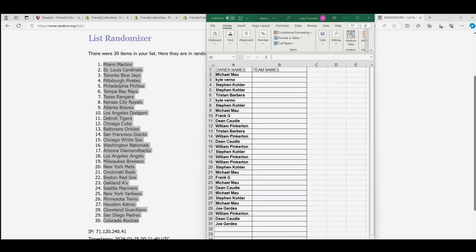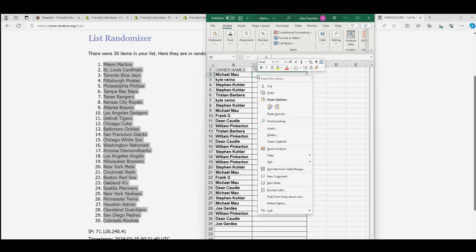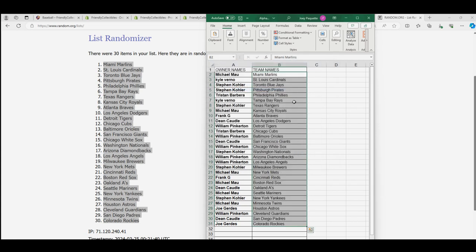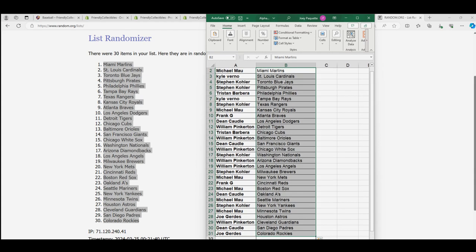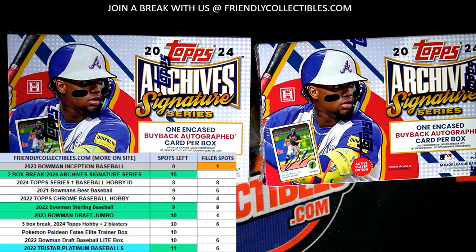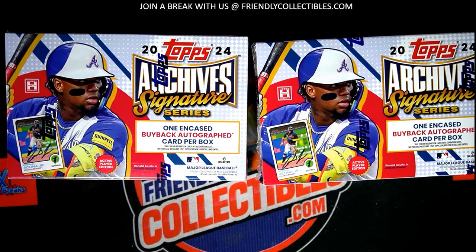And what's it going to be? There it is. Now you can see your team in the two box break. All right. So good luck, Mount Life. You got the Angels, Michael M., the Red Sox, Yankees, Stephen K. So you can see all the different teams owned in the break. And I'm going to pop that up right here alongside of our rip.